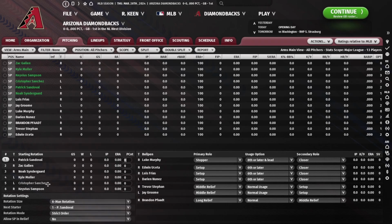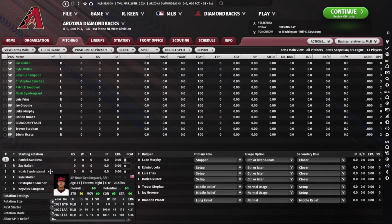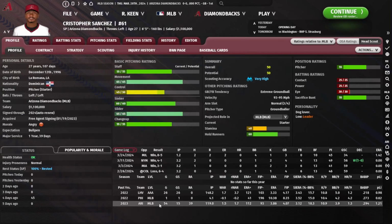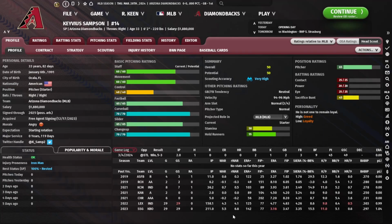I wanted Sanchez and Sampson to get the last 2 spots because I felt like Muller earned it after last year. Obviously, we're going to have these 3 in it in Sandoval, Gallen, and Syndergaard. Muller earned it with his time with us last season when we picked him up off the waiver wire. And then Sanchez was so good in the bullpen, and he's potentially a solid starting pitcher. So I wanted to give him a shot in the rotation, while Kevius Sampson was just so good in the KBO last year as a starter that I figured might as well give him a shot in the rotation as well. Plus, my scout thinks he's very good.